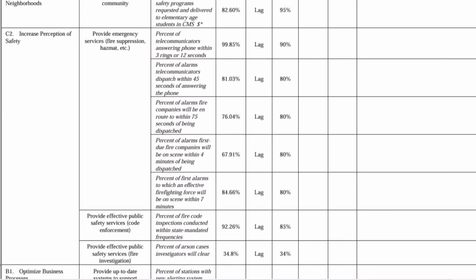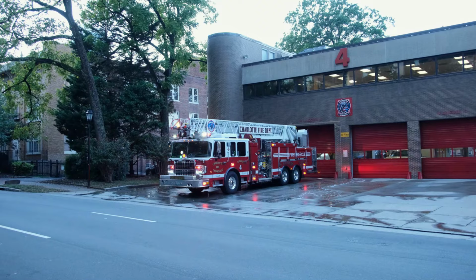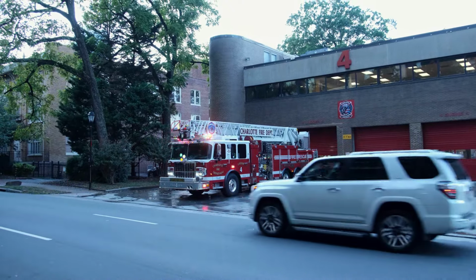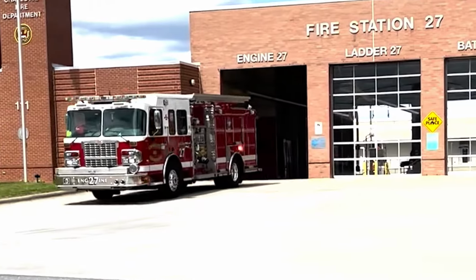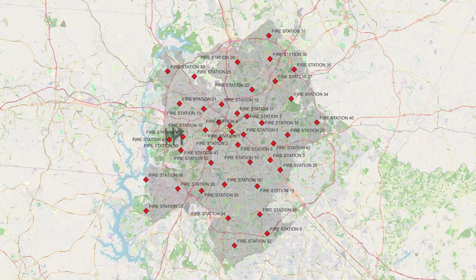Remember, it's not simply the distance from the station to the call, but the distance from the first available company to the call. So busy stations are more frequently unavailable, and that requires companies from out of the area to respond. As a result of some of the research into this, the city started building infill stations after 2000, with Station 36 opening in 2002 and Station 39 opening in 2008.